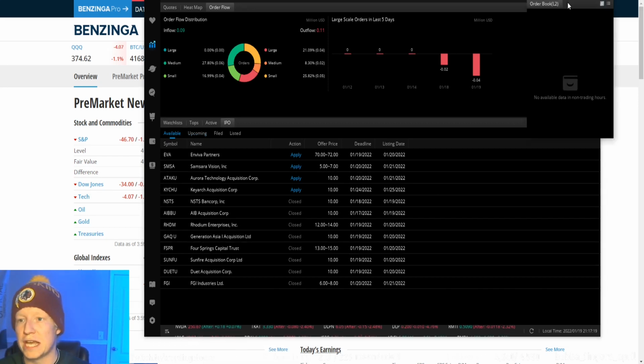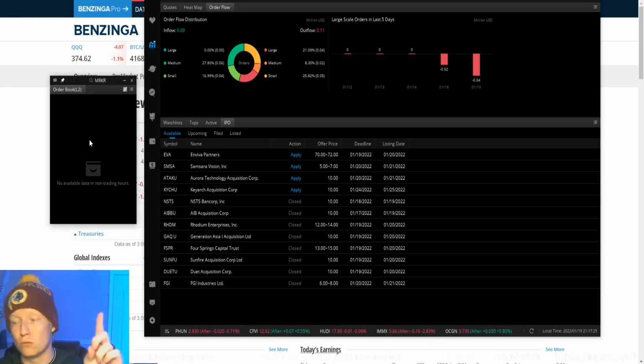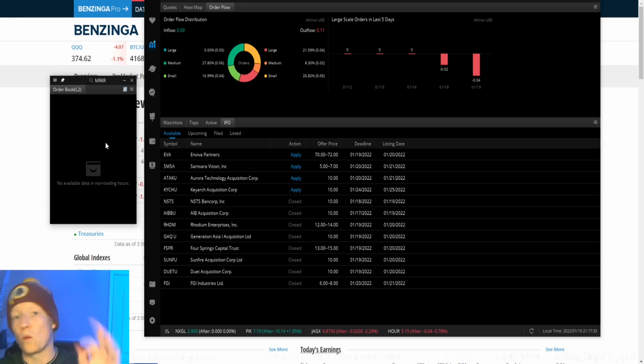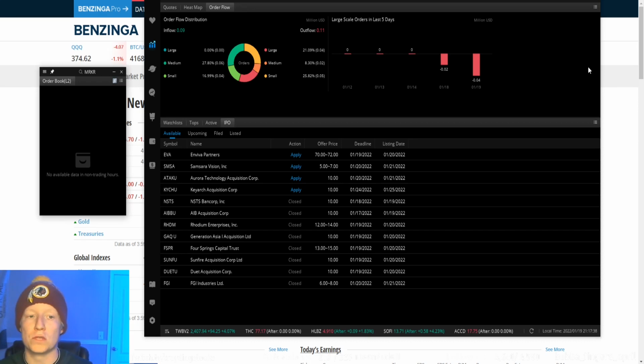And another huge thing is their level 2. It's not going to be working right now because the markets are closed, but you guys have seen my level 2 before. If you don't know what level 2 is, that's how you see support, that's how you see resistance, that's how you see bids versus asks. Webull's level 2, way better than Thinkorswim's level 2. So that's another huge reason why I use Webull.